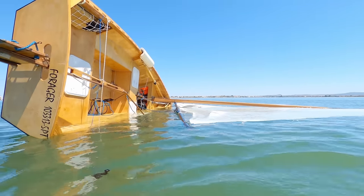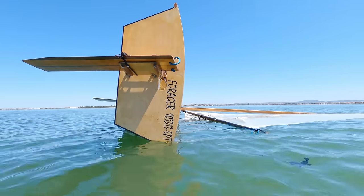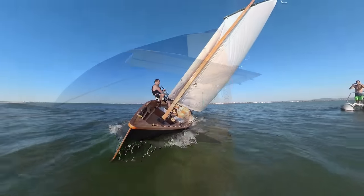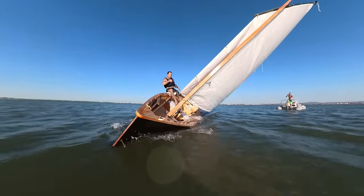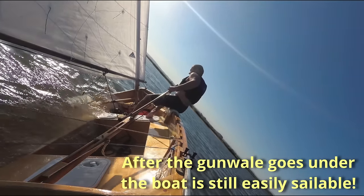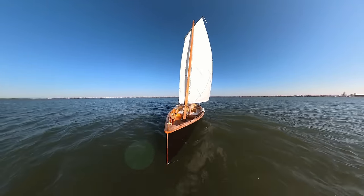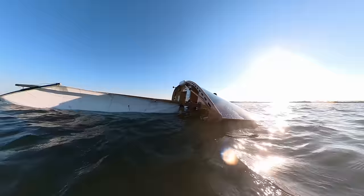Let's see the back or the bottom. Let's try now without my full weight on the daggerboard.